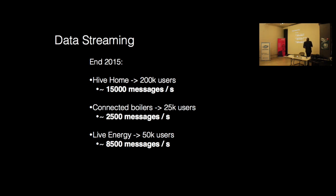For streaming, we have different sources of data. For example, for Hive Home, we have 100,000 customers right now, and by the end of 2015 we think we'll have at least 200,000. I think it's going to be more. That's like 15,000 messages per second. We have the boilers. We're going to have 25,000 boilers installed next year, and that's like 2,500 messages per second.